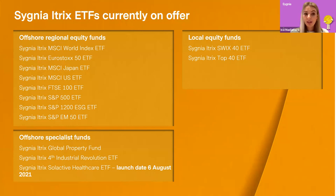Then our very popular Fourth Industrial Revolution Fund. So this one is focused on all of these future technologies, such as space exploration, artificial intelligence, 3D printing. So it's all of these exciting technologies that are really and truly driving the Fourth Industrial Revolution. And then the newest one that's launched today is the Sygnia Itrix Solactive Healthcare 150 ETF.